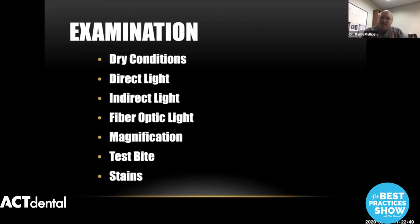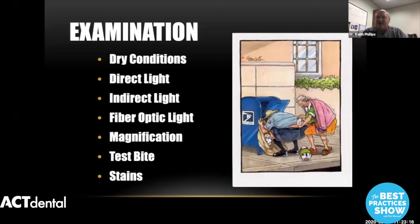The test bite. I never had much luck with a Burlew wheel. I always use a Tooth Slooth now. The staining, I had almost no success with that. If it were broken bad enough to show up with a stain, typically I didn't really need the stain on there. And so I just don't use the stains very much. But you got to look carefully. You need to look at teeth all these different directions, all these different ways, so that you know what you're looking at.